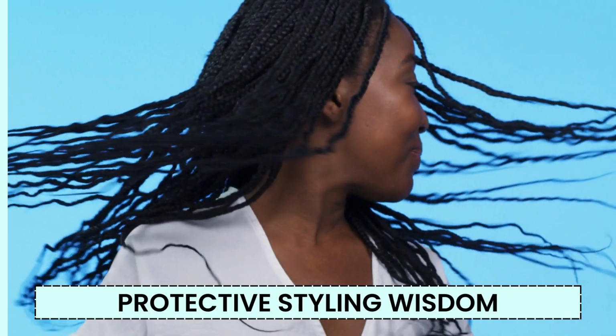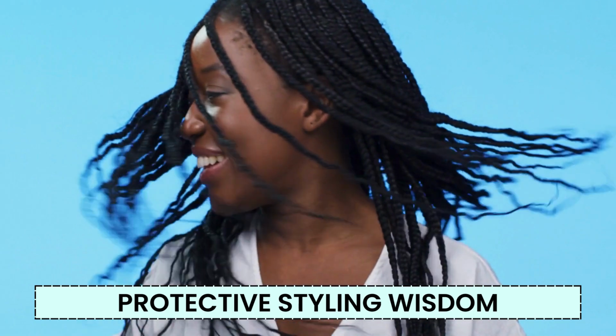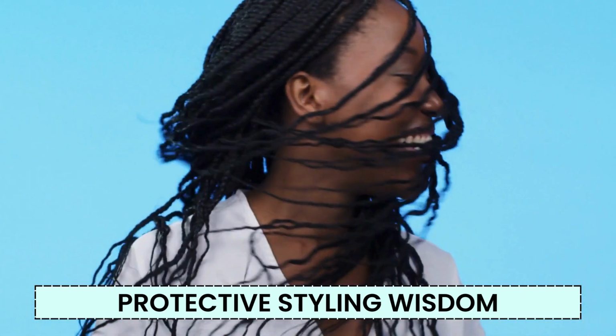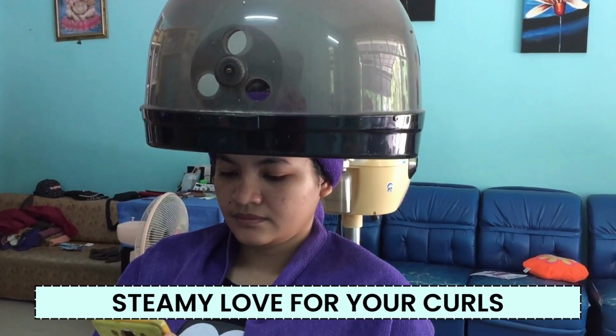detangling. Protective styles aren't just fashionable, but they're a way to shield your curls. Family Hair Care's styling properties offer the hold and nourishment your hair needs, whether you're rocking twists, braids, or a bun. Give your curls a spa day with steam treatments.